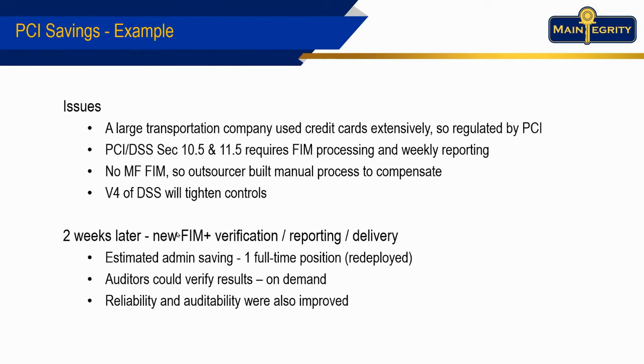We put FIM Plus in place for them. We went through the trial process. It discovered the system environment and the application environment required. In the first 2 weeks, the estimated saving was one full-time person that used to develop the reports that we'll see in a second in a manual manner to be fully compliant with PCI.